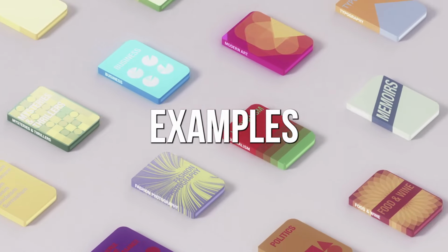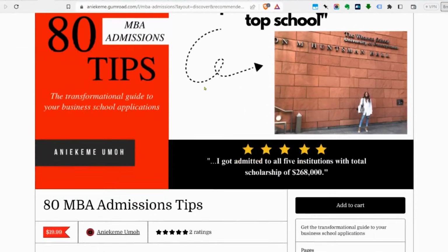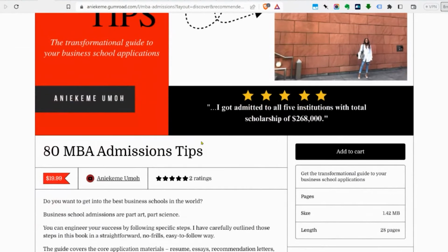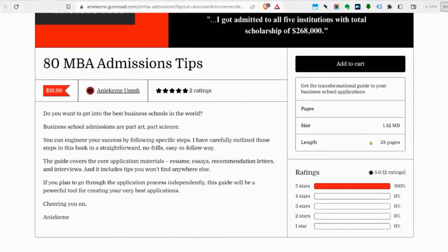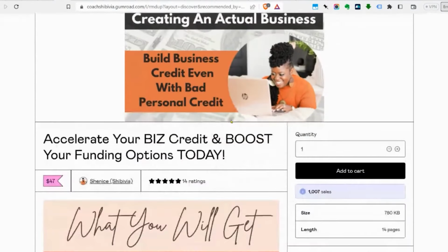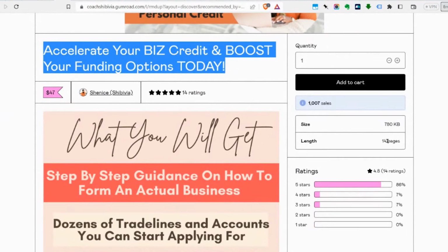And I want to show you some examples of guides and ebooks that we found on Gumroad. So here's one here. This is tips for getting admitted into an MBA program. So that's a guide right there. Pretty cool. 28 pages in length. It's $20. Over here, you can see Accelerate Your Business Credit and Boost Your Funding Options. It's a $47 ebook. It's about 14 pages in length.